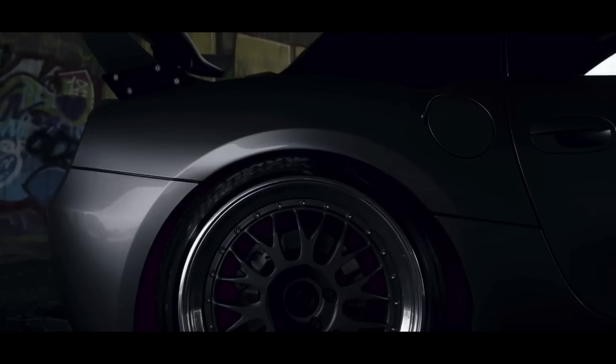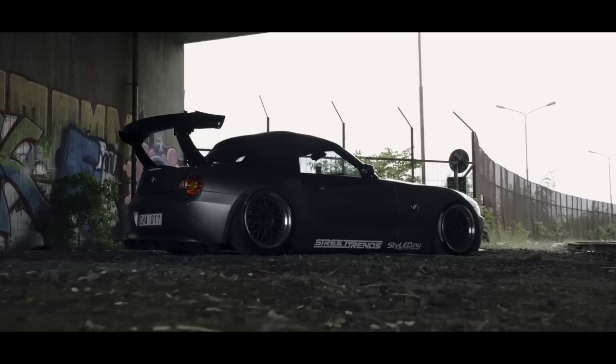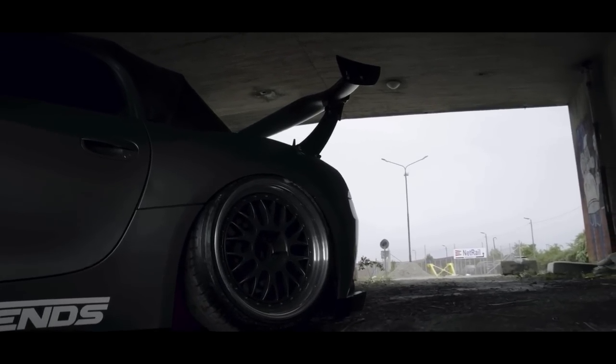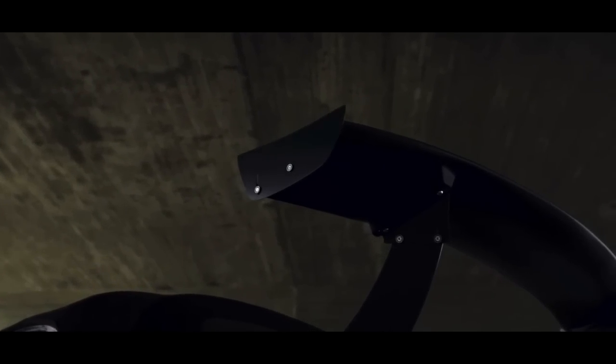It's just so amazing. And in person, you might be looking at this video right now and thinking, the Z4 E85 ain't that good looking. But in person, dude, it's so much better. It looks so good. Also, the coupes look even better than the roadsters, dude.